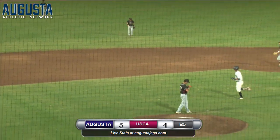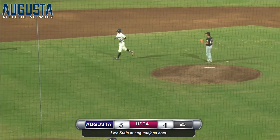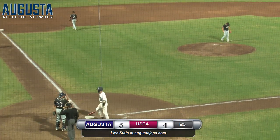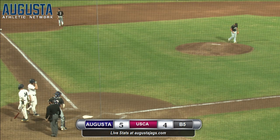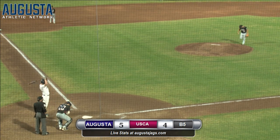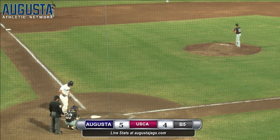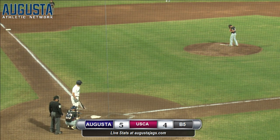And that's going to bring up Zach Goebel, who reached base twice in this game. 2 for 2 he is with a pair of singles. He was stranded in the first inning, and in the second inning was picked off in a rundown to end a very good inning. That's the inning in which the Jaguars scored all 5 of their runs. That's where we stand now.